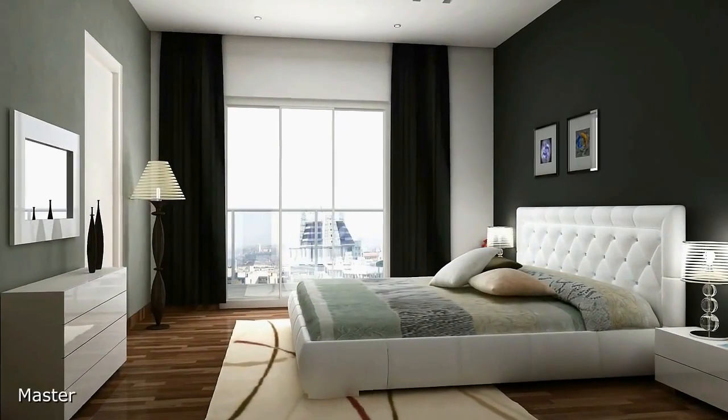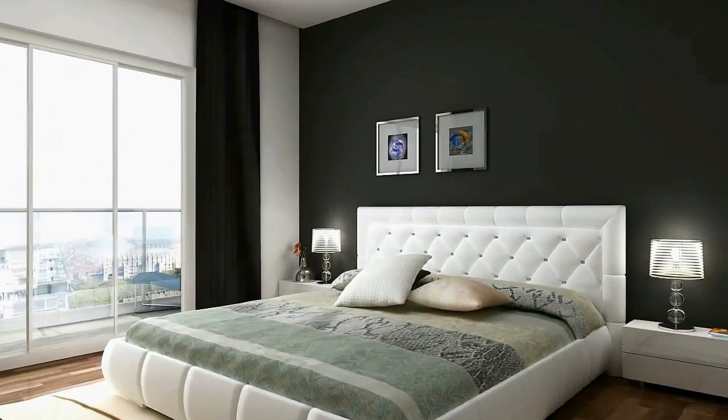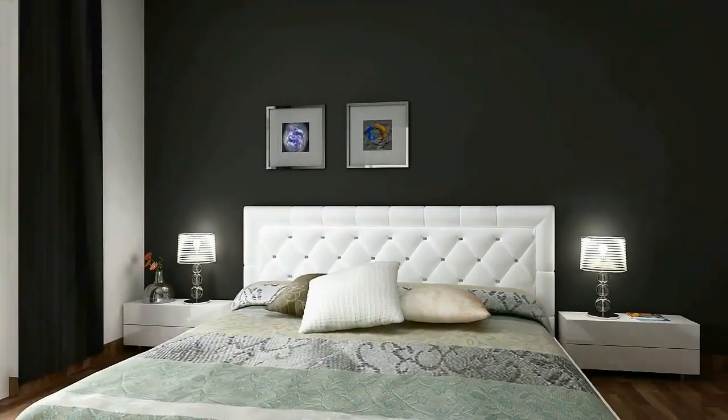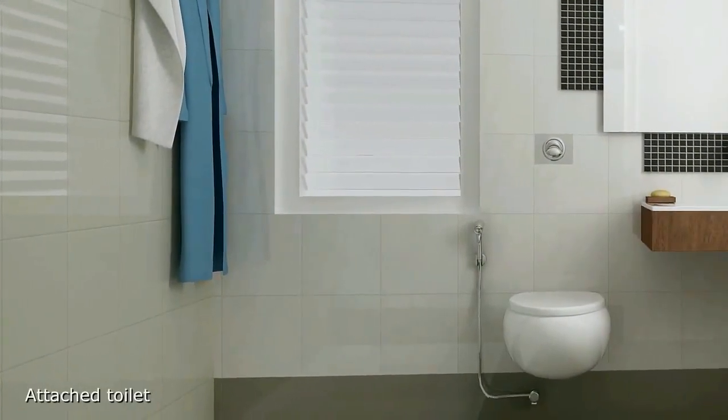The master bedrooms at Aparna Elina, with impeccable decor and exotic fittings, will indulge you in its vast living spaces, personalized to your lifestyle.